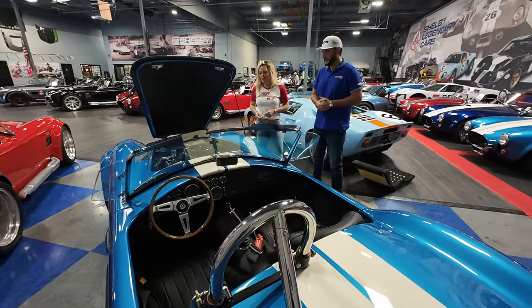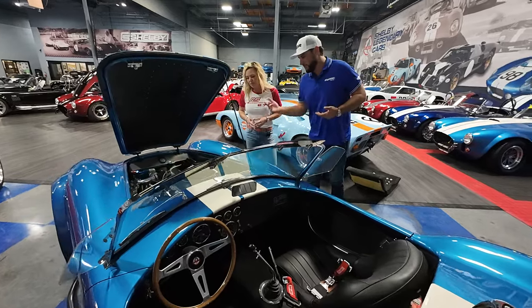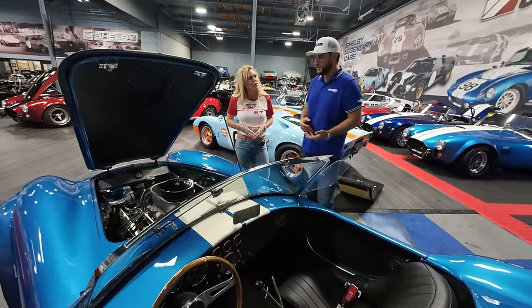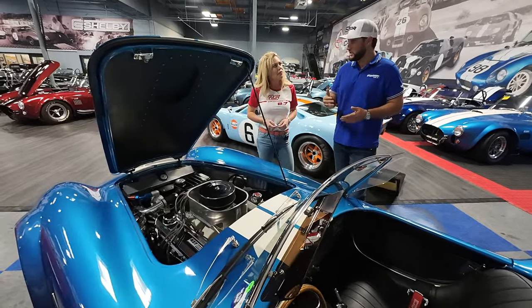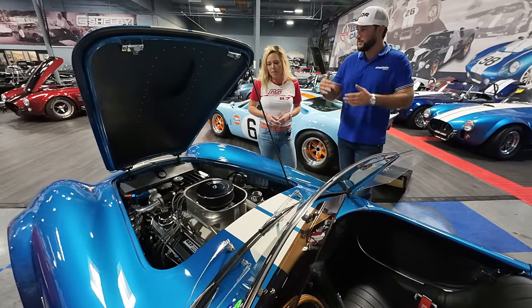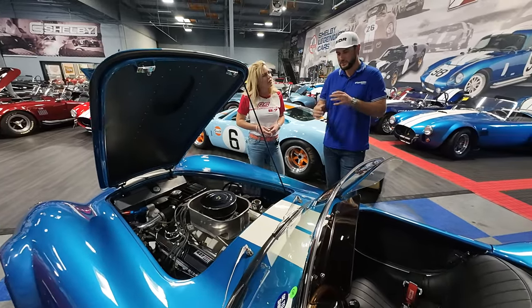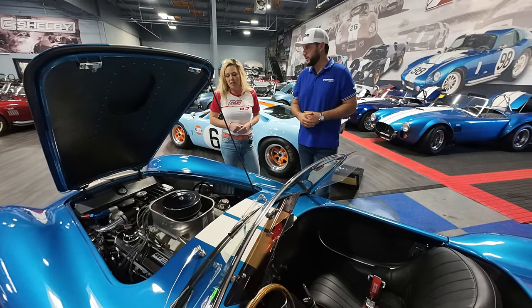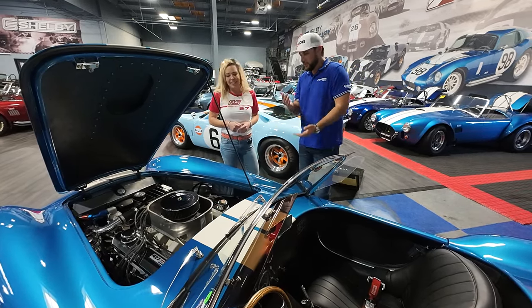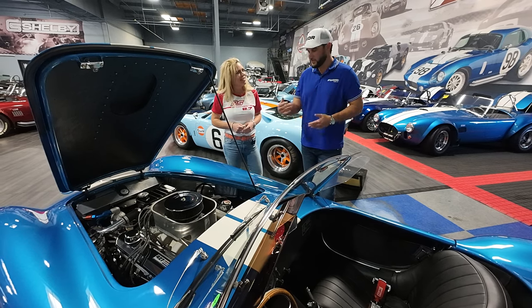So the big block cars really have a lot of punch to them when you get after it. But something to consider, the big blocks are a little heavier. They can be anywhere from 100 to 150 pounds heavier, depending on what you go with, compared to a small block variation. A 427 small block makes just about the same power right now that a 427 big block can make. So yeah, give and take, weight and performance, all that stuff.